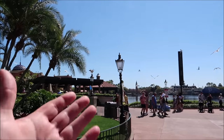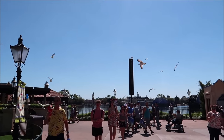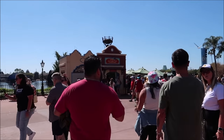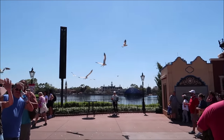Oh yeah, big difference. Now we've made it into World Showcase. The birds are flying around, the flowers are in bloom, and the lines are forming at the Mexico booth. I feel like that was a nice little rhyme, and I kind of am proud of myself.